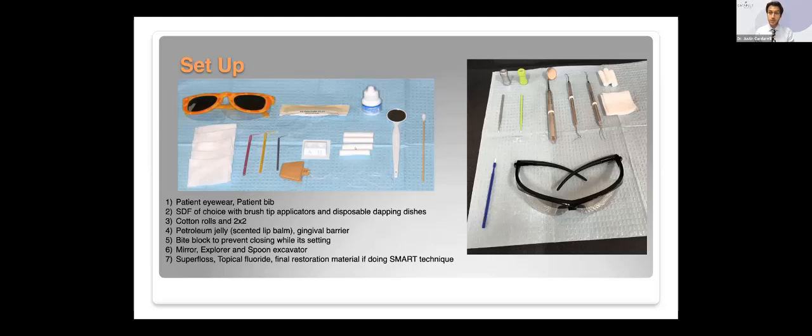The super floss, if it's a proximal lesion, sometimes the super floss is nice because it's a little puffy and you can soak up some of that SDF, floss it through, and drag it without having to snap the floss down and cause splash or anything like that. So that works pretty well on interproximal lesions.